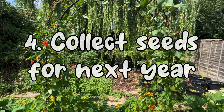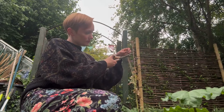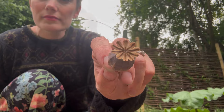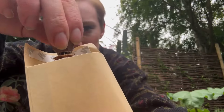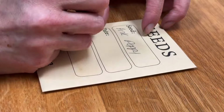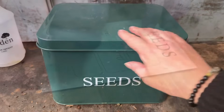Job number 4 is collect seeds for next year. As our seed pods start to dry out, as I have found here with my pink poppies, just cut off the seed heads and then save the seeds in some kind of envelope ready for next season. It's lovely to know that plants grown in your very own garden are producing the seeds for the next year. You can leave them to self-sow, but if you want to move them about, this is the best way to collect your seeds. Just don't forget to label the packet.